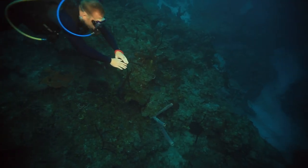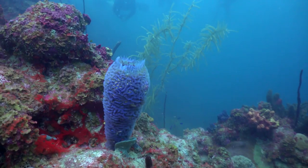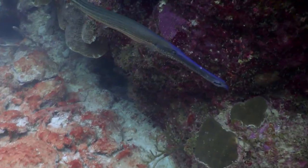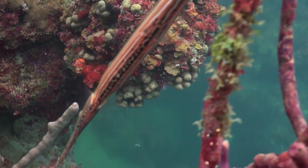We're headed into a really crazy environment right now. You can just see all of these different fish, all of these different colors of the coral. All sorts of marine life hang out in the coral looking for food and hiding from predators, like these wild-looking trumpet fish. They like to swim up and down vertically to blend in with the coral.